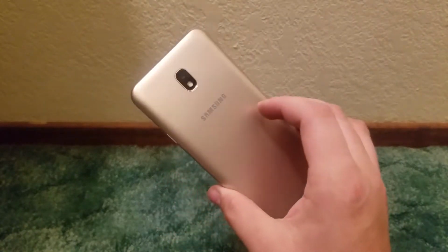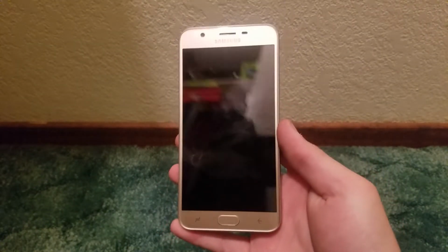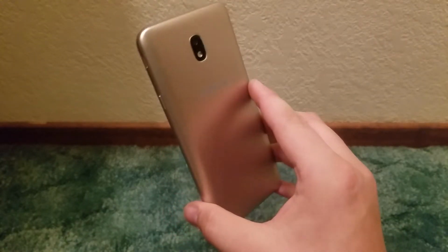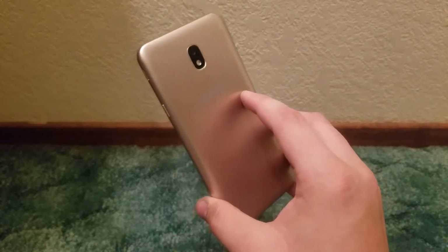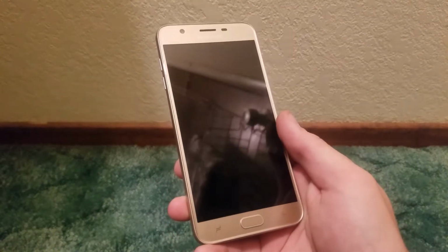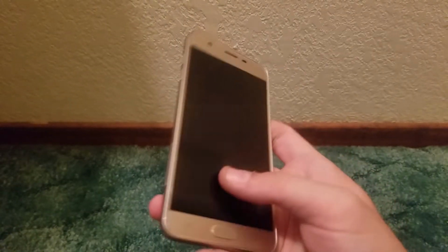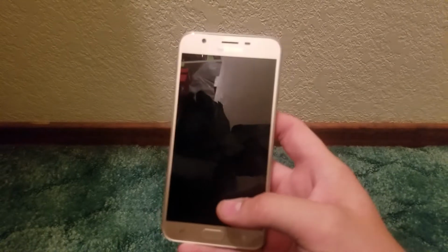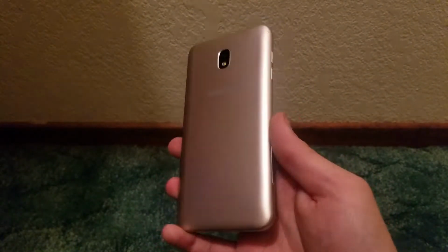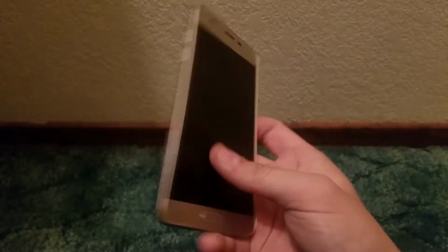Quick specs about this guy, if you guys don't already know: it has 32 gigs of space, with 2 gigs of ROM, and Android Oreo, and I think a 1.6 gigahertz octa-core processor, a 5.5 inch display. I think both 13 megapixel rear cameras in the front and the rear. I could be wrong about that. Maybe I'm talking about the J7 Crown, which is basically what this is based off of. If you can't already tell, this is just in a gold color, which I really like.